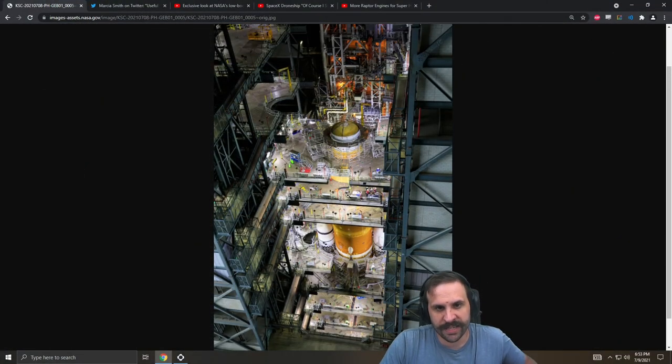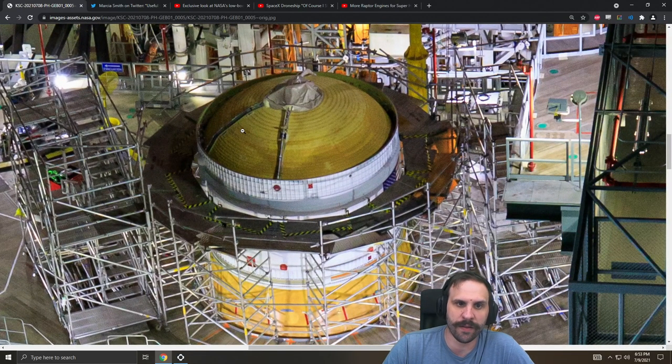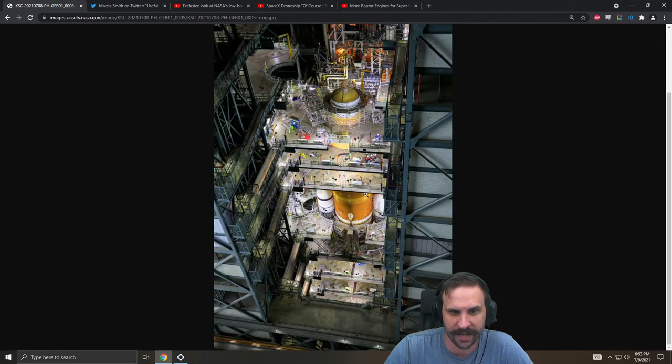NASA EGS, Exploration Ground Systems, posted this picture. The ICPS, SLS's third stage, has been bolted, and they took the crane jig off. There's the top, right there. The next thing in line for SLS stacking is the Orion Service Adapter, the OSA.